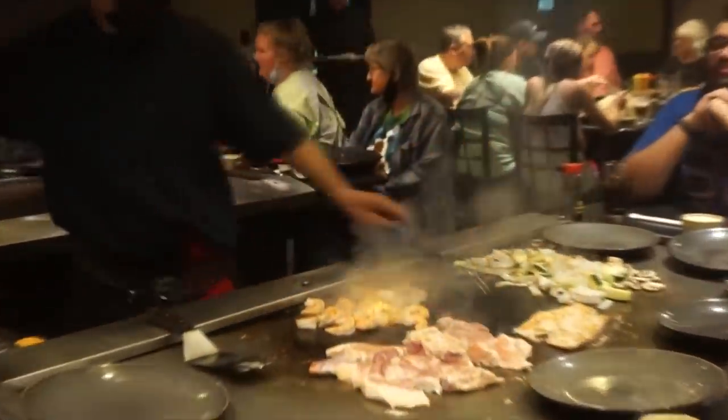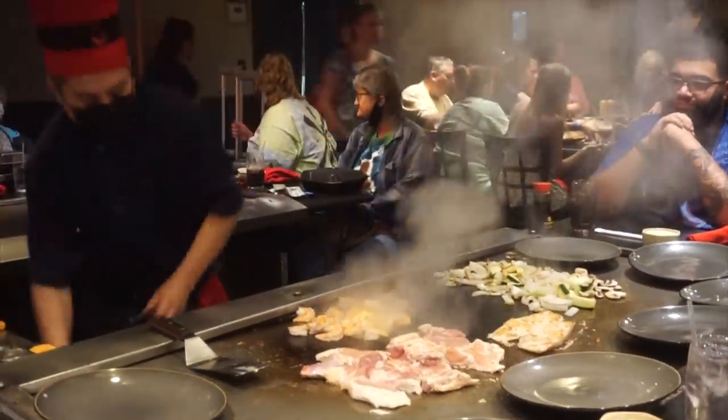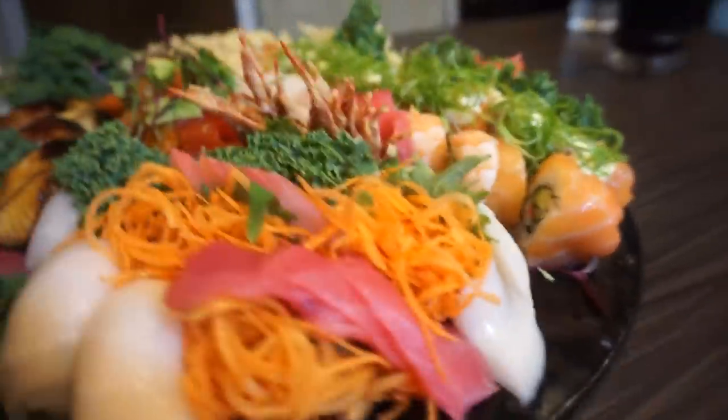So today we're going to Fujiyama House of Japan, which is a steakhouse and sushi bar. And when I say steakhouse, I mean specifically hibachi grill. If you're not familiar, hibachi is where they cook all the ingredients in front of you, the different meats, the vegetables. It's kind of like a dinner show in a way. And then of course here they also have their sushi options.